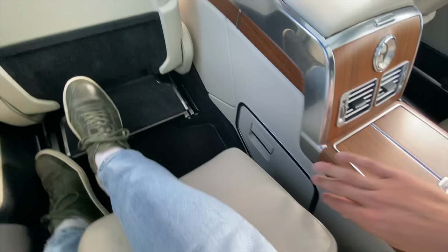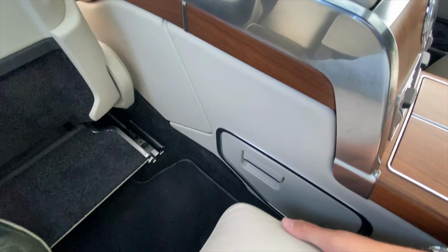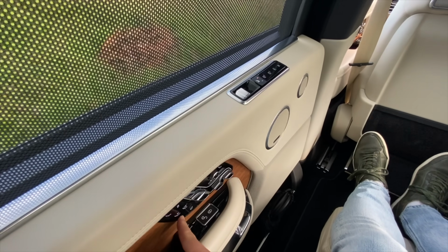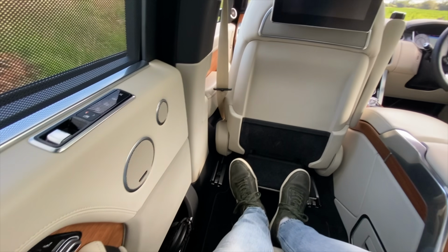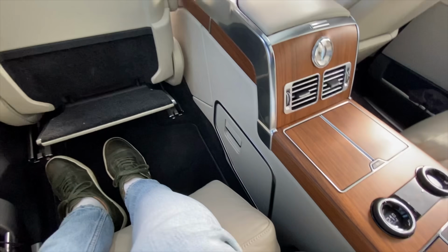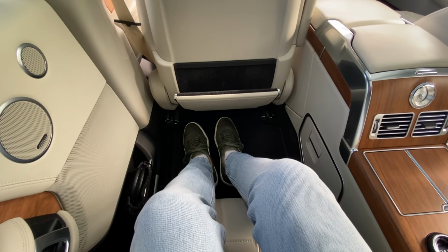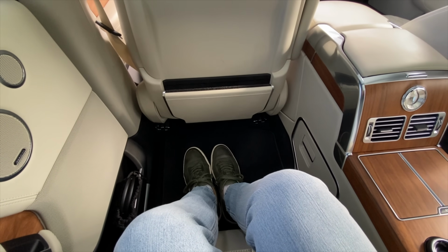Oh, what's down here? Hold on a sec. Look, there's a little cubby hole. Right, now I've got to go through this whole performance. There we go, it comes back together. I want to see, I had no idea there was this cubby hole here. What even is it? I'm carefully watching my feet and my legs so they don't get trapped.